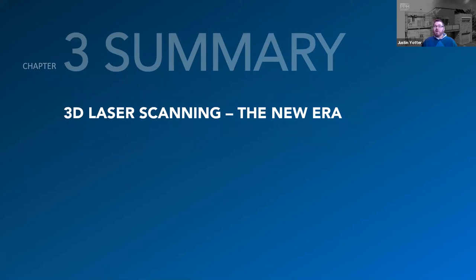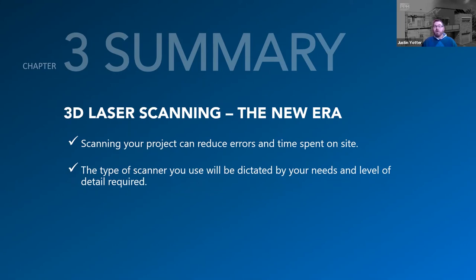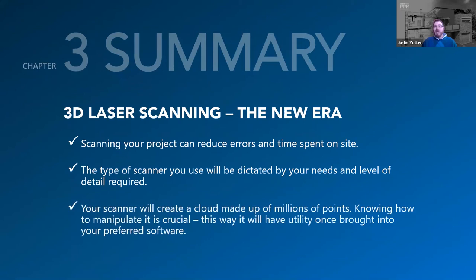So in summary of the third section about the new era of data collection for as-builts, what did we learn? We learned scanning your project can reduce errors and time spent on site. The type of scanner you use will be dictated by your needs and level of detail required. And your scanner will create a cloud made up of millions of points. Knowing how to manipulate it is crucial. That way, it will have utility once brought into your preferred software.